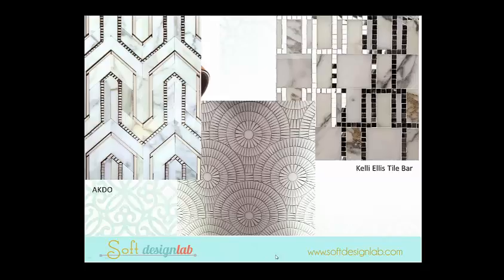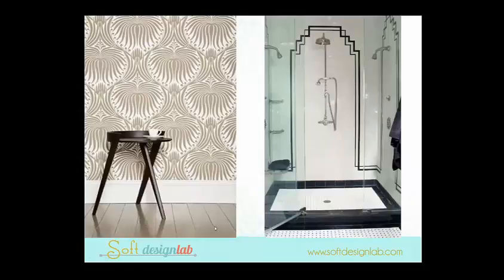But again, you notice that they're inserting the mirror in there, and then the circular motif as well. Love all three of them. Or these papers are amazing too. Oh yeah, I love that. The fan, peacock fan paper, and then the tile application in here is sort of a classic hotelier style in the Art Deco.